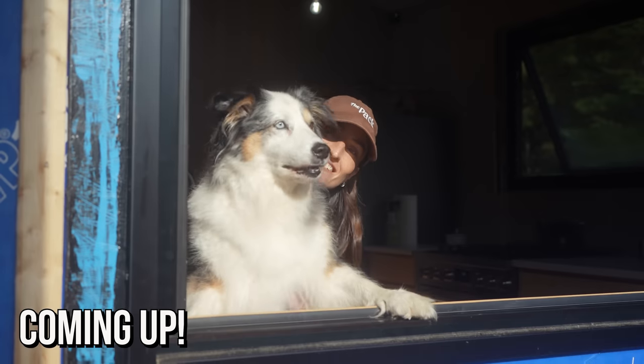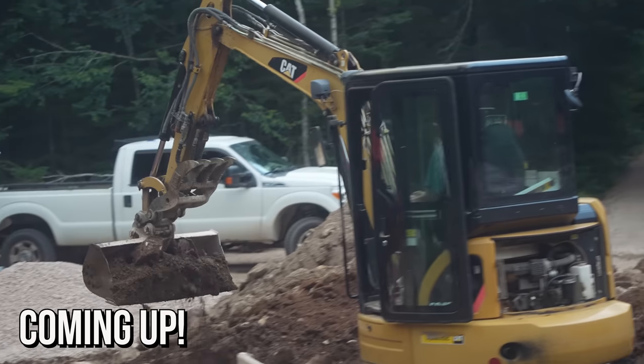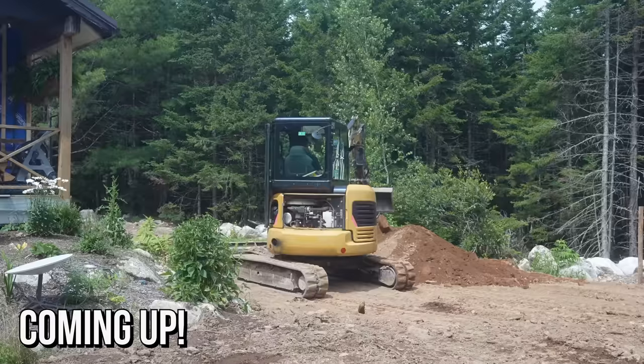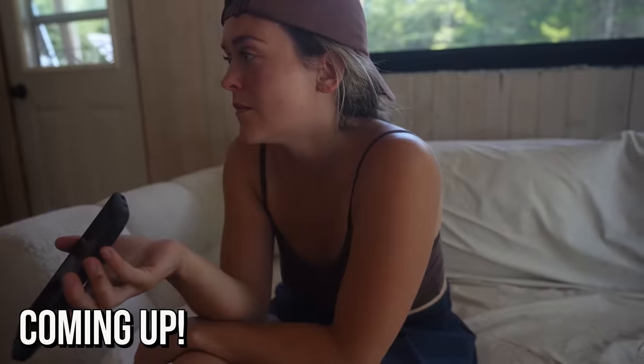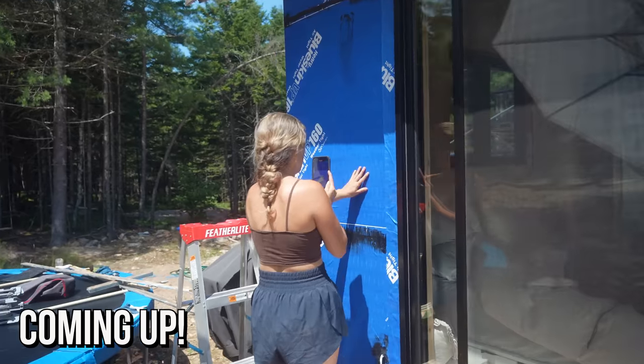It's not working, so we can't go any further. It's the moment we've all been waiting for. You don't want it to lift, so that is a problem. The entire house is bubbling, and it's not just like one little area. I just don't think we can sit here any longer. I think we need to start making a move.